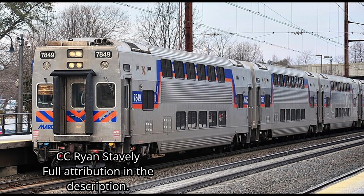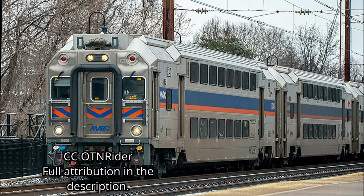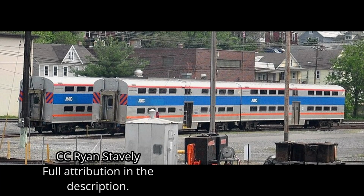There are 2 models of bi-level cars, these being the Marc III from Kawasaki in 1999 and refurbished by Bombardier in 2018. A few of these are actually old fleet from VRE. The Marc IV were built in 2014 by Bombardier and are the newest in service. MARC used to use Pullman gallery cars from 2004 to 2015 on the Brunswick line, which they purchased from Metra and eventually sold back to them.